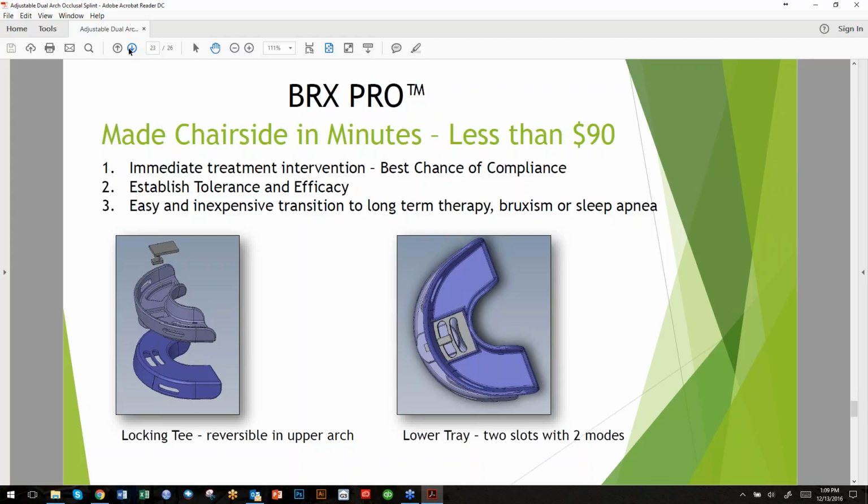That's huge for when a dentist is about to ask for that large sleep apnea cost that we talked about earlier, the $3,000 on average. When the patient has a transitional unit and they feel better, they're sleeping better, we've gotten rid of their snoring, do you think that patient is more or less willing to pay $3,000 for long-term therapy? Okay, it's a rhetorical question, obviously, but it's one of the great benefits of the BRX Pro.